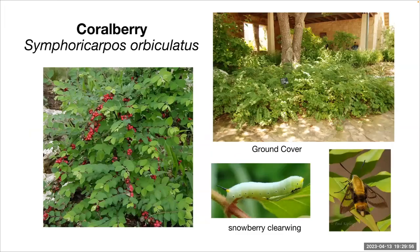Another one that, if you have a woodland in southeast Iowa, you will most likely have this plant. It is coral berry, and it normally gets to about 2 to 3 feet tall, and it spreads by runners. So it does form an underground thicket quite readily. And this shows you what it looks like when you mass plant it or have several of them around. So it really makes kind of a nice 2 foot tall ground cover. And then in the fall, it has these coral red berries like that, which are nice. And it also supports the snowberry clearwing.